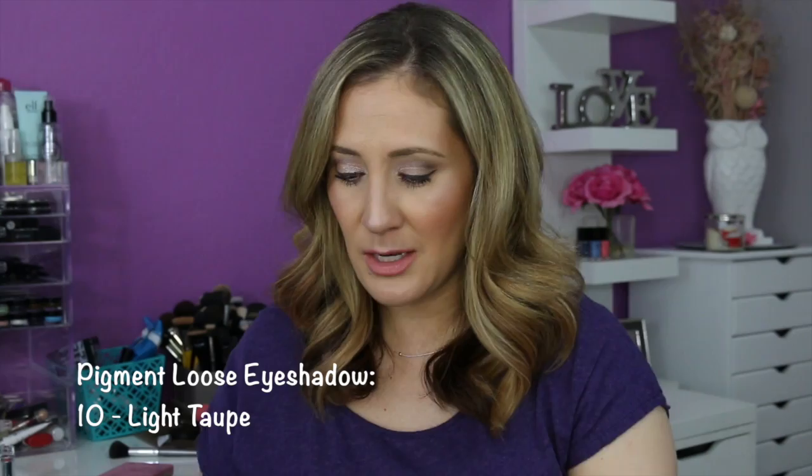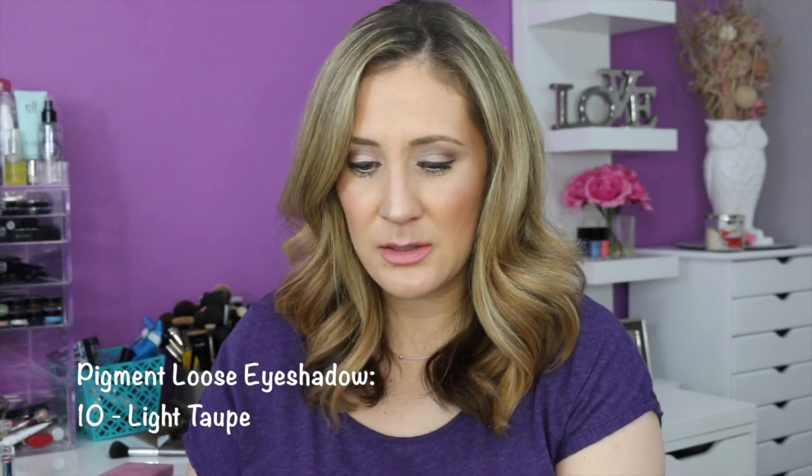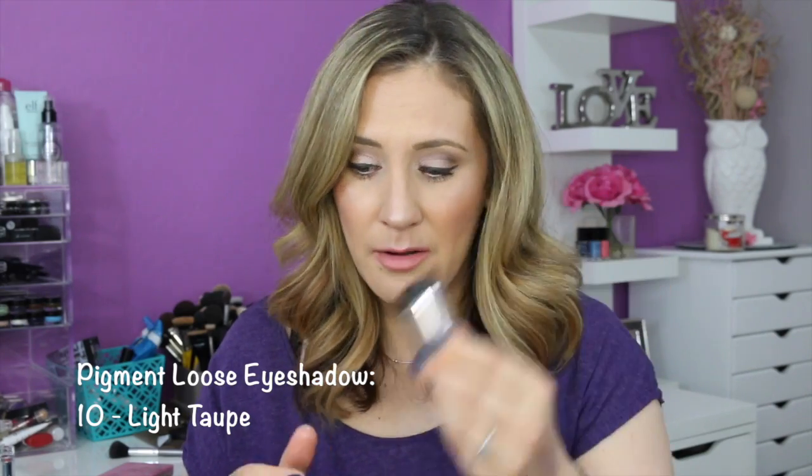Such a beautiful taupey shade, has a really great formula. And there's a ton of product in here, and I can't remember how much these were. I think maybe like 12 bucks, but you get 6 grams, so it's a lot of product.